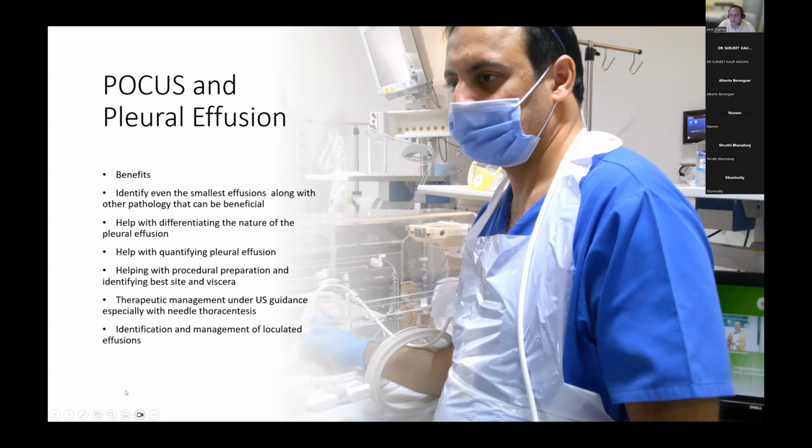I think a big benefit of ultrasound is the identification of loculated effusions. I've been in a situation where I had a chest X-ray and went into an area where I thought the effusion was supposed to be present, but actually I got nothing. At that point I asked my pediatric radiologist to come and do an ultrasound with me. What we identified was a septate pleural effusion. We realized that the area we were going into was completely separated and didn't have a lot of fluid in it. So I think there are benefits.